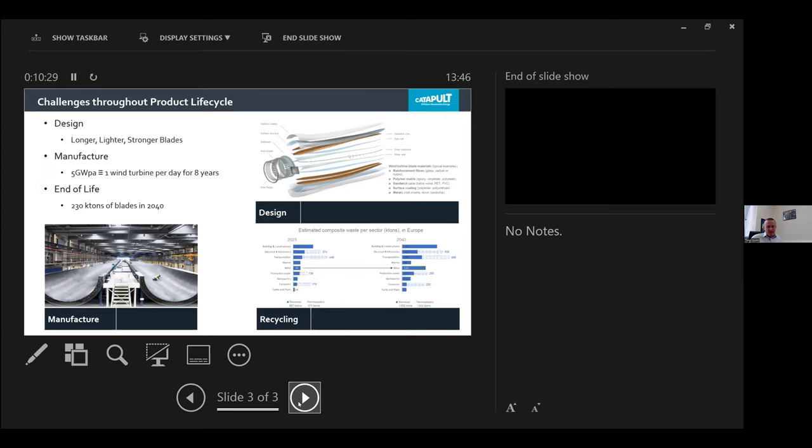Or alternatively, as Sabrina will no doubt cover, how do we completely disrupt the market with a completely different approach to blade design and manufacture? These are the challenges that I'd like to present to my fellow panelists.